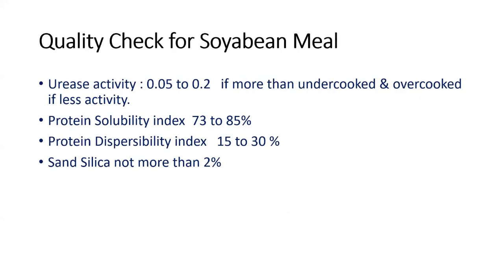These are certain checks, because soya is our major raw material, so you have to check certain parameters like urease activity. It should be in the range of 0.05 to 0.2. If it is more than 0.2, then it is undercooked, and if the activity is less than 0.05, then it is overcooked.